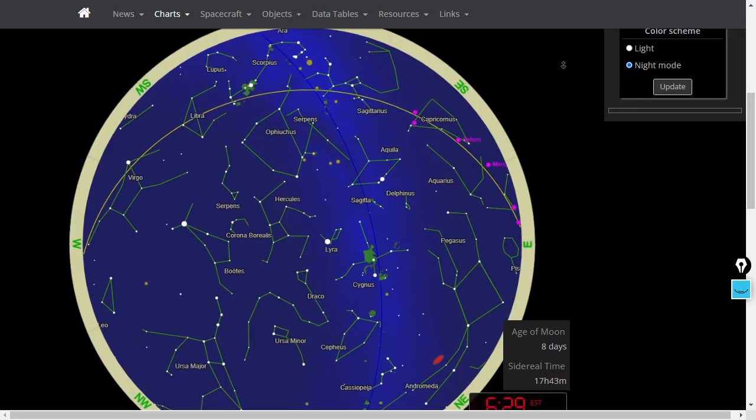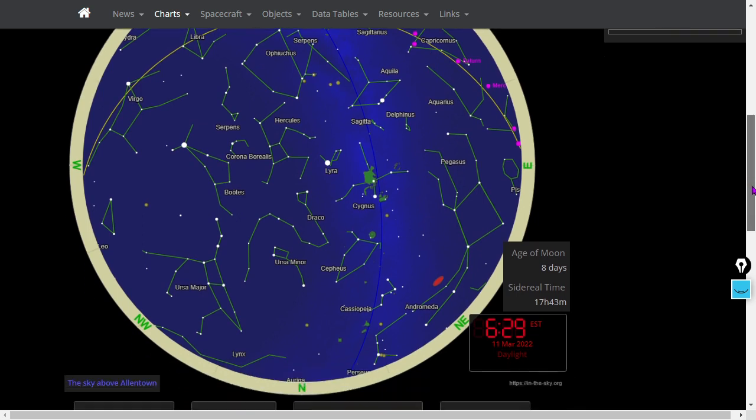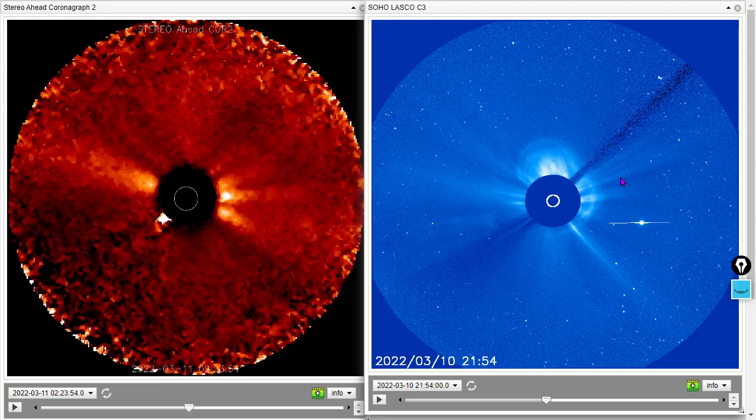Here's what's going on above my head in Lehigh Valley, Pennsylvania. We've got Venus and Mars next to each other, Saturn and Mercury and Jupiter all rising ahead of the sun. A bunch of planets showing up in the morning sky. It's a great day to have a low horizon and clear skies.